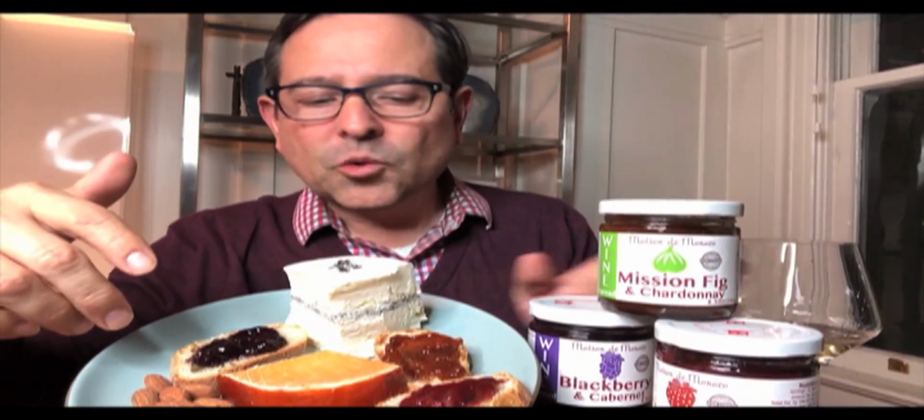So what we have here is a Mission Fig and Chardonnay spread from Maison de Monaco, and a really nice ingredient profile. The ingredients are really natural. We have apricot, black Mission Fig paste, cane sugar, Chardonnay wine, and fruit pectin. I think this is a really nice, beautiful product, non-GMO, gluten-free, sodium-free, half the sugar of leading brands. It's 25 calories per teaspoon, and I put it here on a piece of baguette, and I think this is a really splendid way of enjoying this. I'll do a tasting on this. I'll tell you the point scores right after tasting each of these individually.